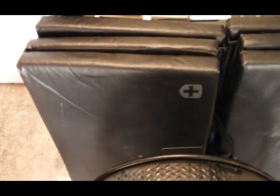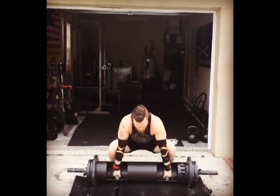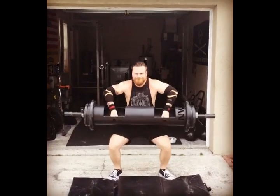And moving on, we have some crash pads over here. These are mostly just for dropping the log when I'm doing log clean and press, and pretty much haven't really served me any other function aside from that.